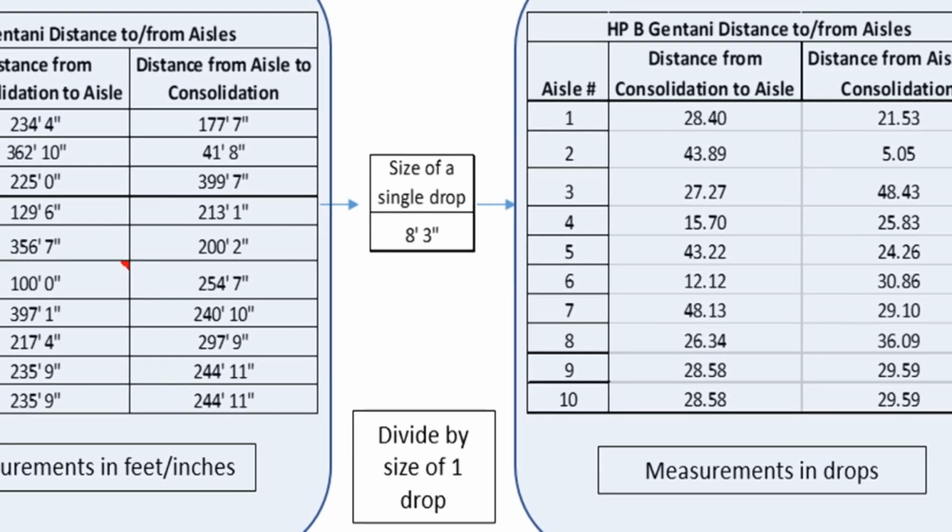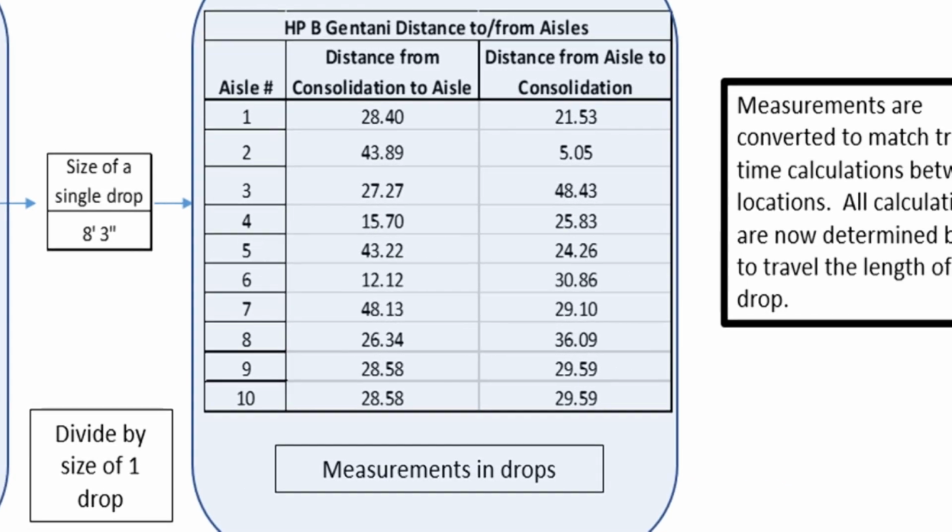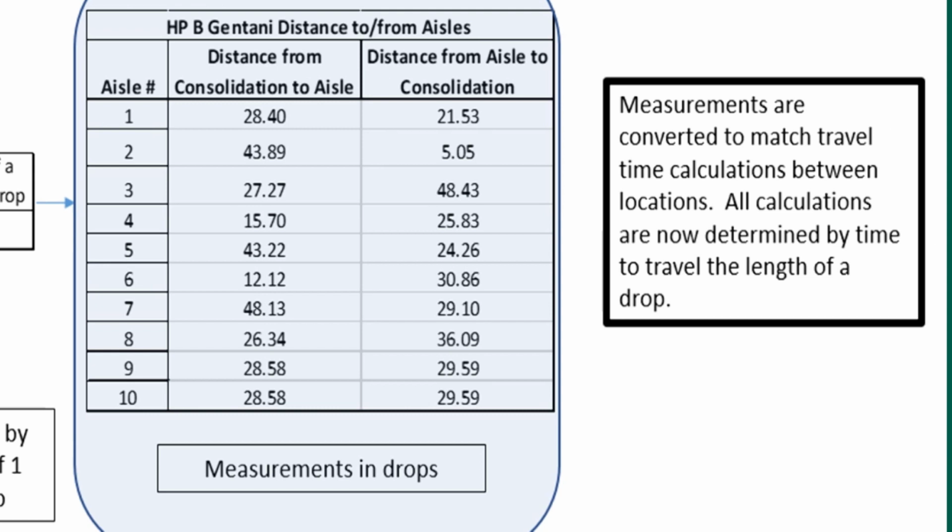We knew that the size of a single drop was 8 feet and 3 inches by measuring, and we also found that the rate of travel of the order picker was 4 feet for every 1 second. So we took those measurements, we divided them by 4 feet, multiplied it by 1 second, and that gave us the total time it took to get from the consolidation to the beginning of each aisle and from the end of each aisle back to consolidation.